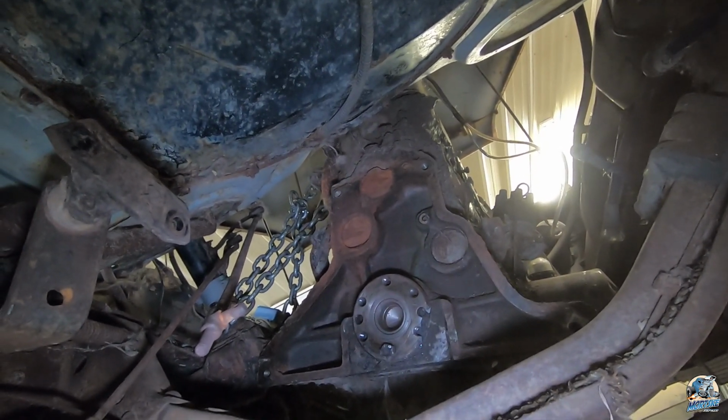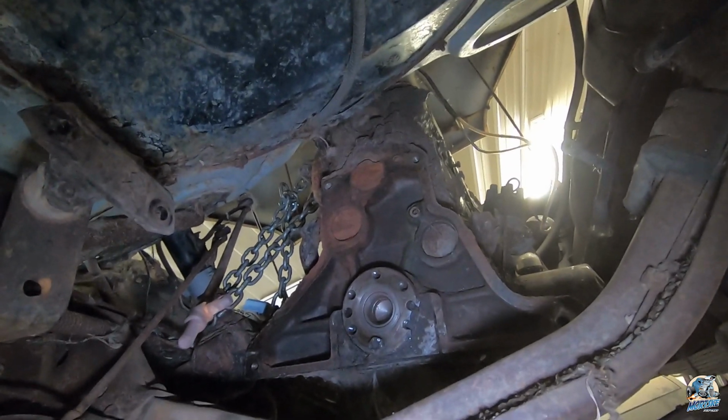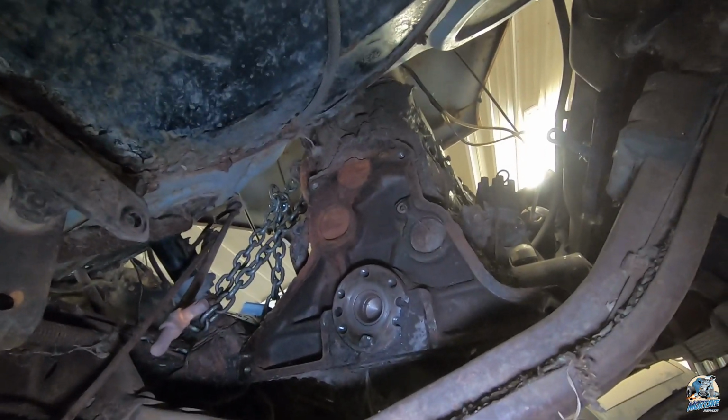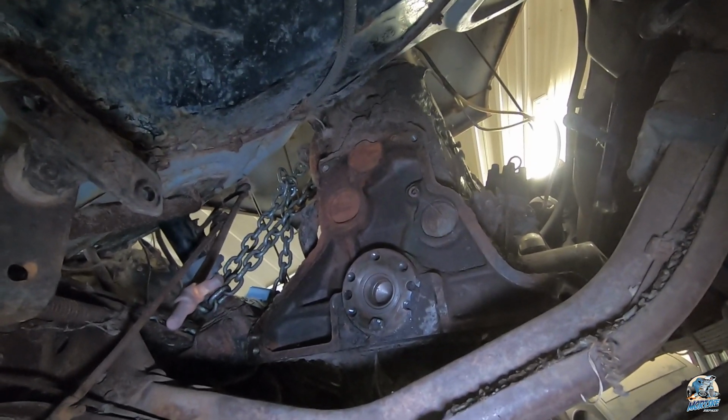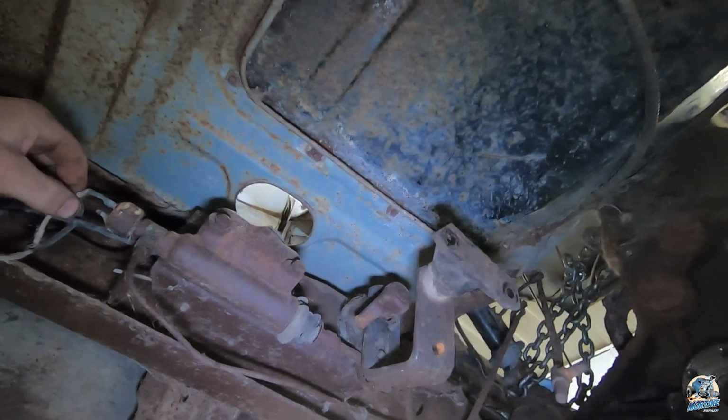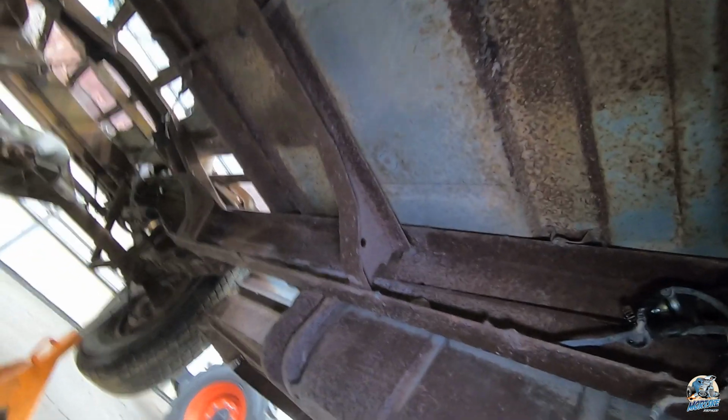I think I'm gonna look for a Y block. I like Y blocks. And if we can't find one of them, we're just gonna go straight to a small block Chevy and an independent front end, all or nothing, because it's gonna need brakes anyway. Then we can just put a 9-inch in it, maybe 4-link it.